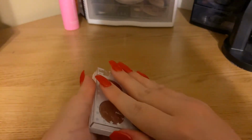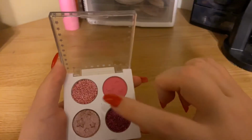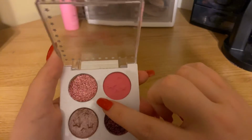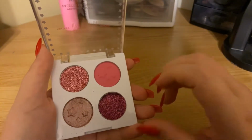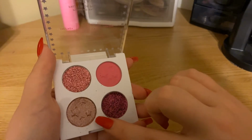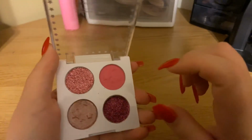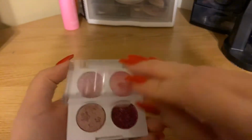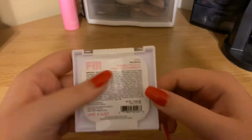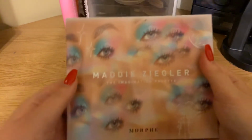This is a very pretty, like, it reminds me of Barbie. It's like a Barbie pink. That's a deeper, more purple toned glitter, and I use this a lot. It's a champagne pinky color, and this is in Pinkapalooza. Those are all really good, but I would say the others are really bad.